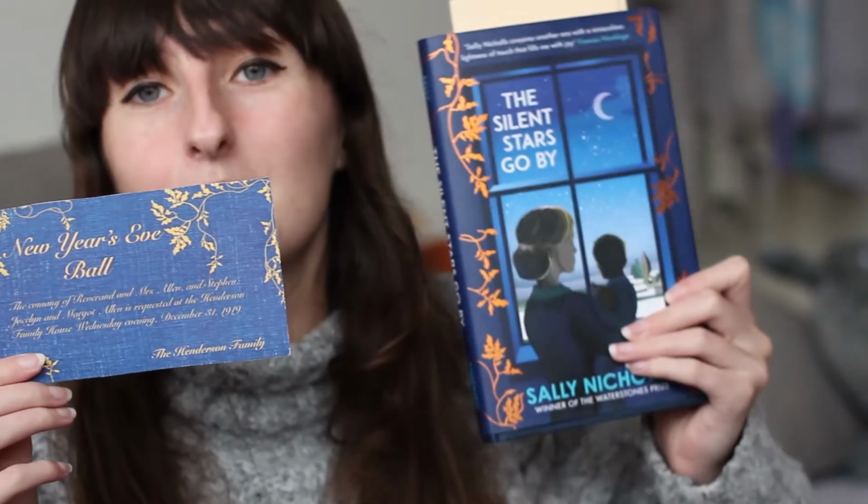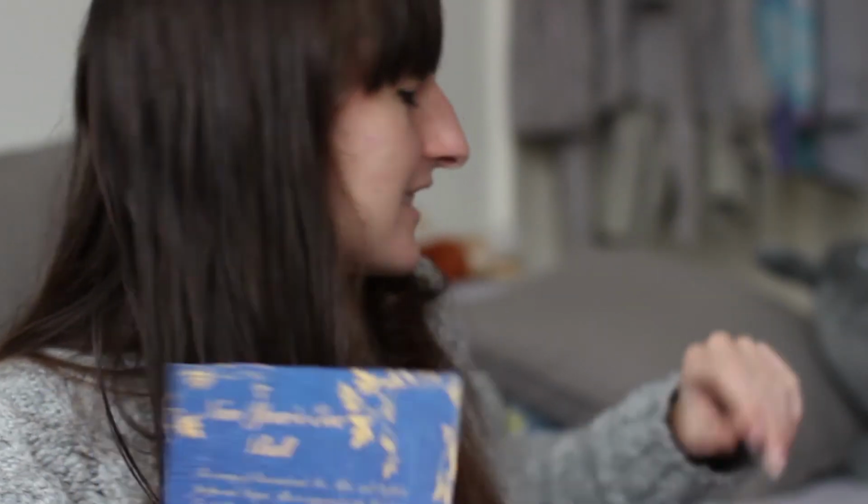It says, the New Year's Eve ball, the company of Reverend and Mrs. Allen and Stephen, Jocelyn and Margot Allen is requested at the Henderson family house Wednesday evening, December 31st, 1919, from the Henderson family. This is really pretty, so this is in the style of the book cover. I really like how they've done this. This is really nice, really pretty.